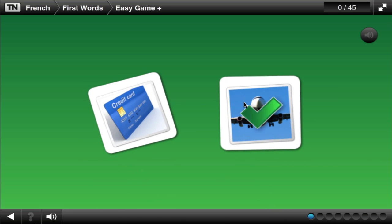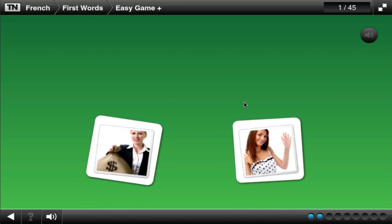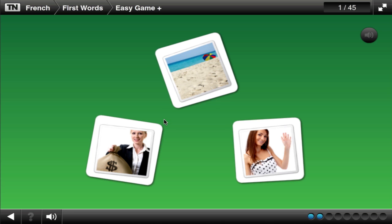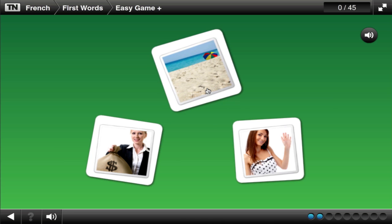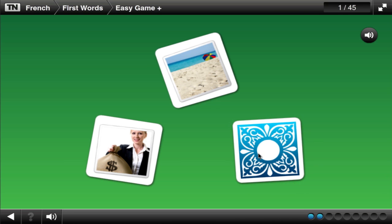Now we want to keep users motivated and give them some goals to achieve, and that's where the scoring system comes in. Every time we get a question right, the score goes up. If we get one wrong, it goes down. Oui. The important thing to note here is that you don't need to be getting everything perfectly right first time.